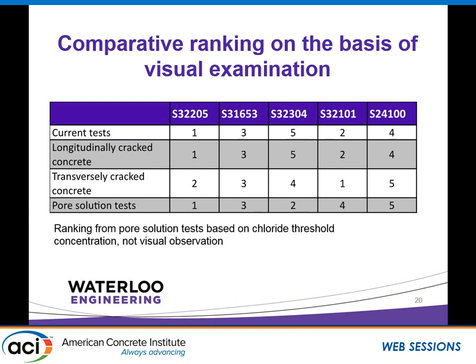2205 has the best ranking. The next one is the LDX 2101, and then the 316LN or 31653, and then the 24100 or the XM28, and then the 2304. For transverse cracks, they're slightly changed. These two have switched places, the 2205 and the 2101, and these two have switched places. But you'll notice that in all of these columns, the 316, which is regarded as the Rolls-Royce of stainless steels, is in fact number 3.